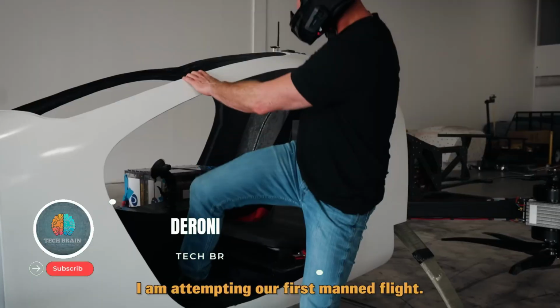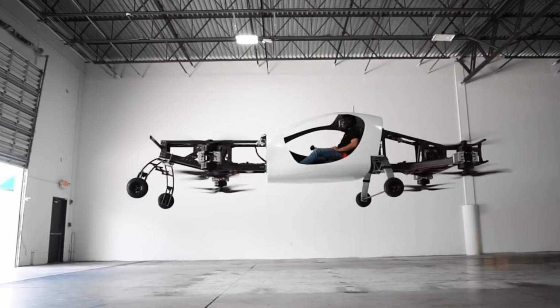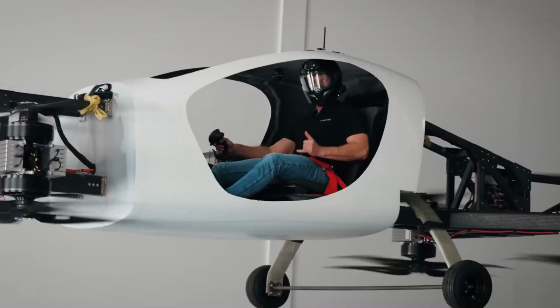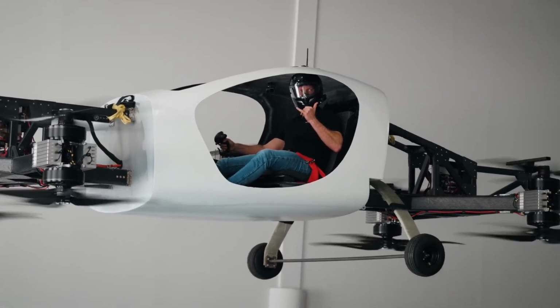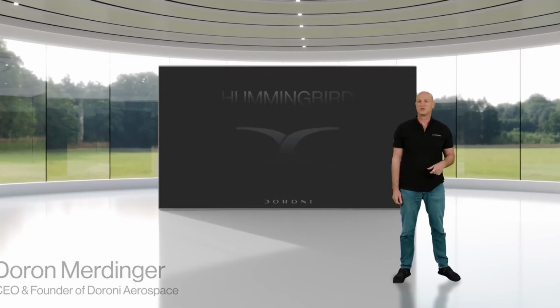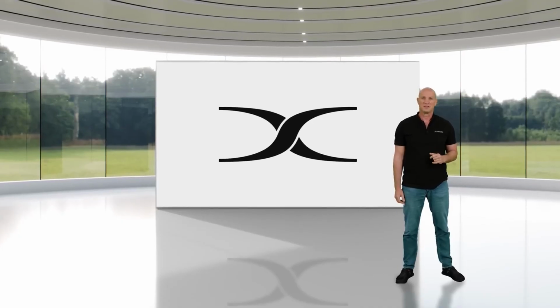Imagine stepping into the future, not decades from now, but right now. Meet the Doroni H-1X, a revolutionary aircraft that's rewriting what personal flight means. Nicknamed the Hummingbird, this sleek, two-passenger eVTOL is being developed in Florida, with one goal in mind, to make the sky part of our daily lives.